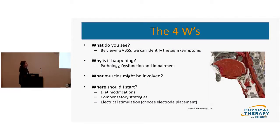So the 4 W's. This was something I took out of my Vitalsim training that I thought was a good breakdown of when to refer a patient for NMES, when we think it's appropriate. Like I said, you view the swallow study and identify what the signs and symptoms are. Find out what is happening: the pathology, so why do they have a dysphagia? Dysfunction: what functional movement is affected? Is it decreased high laryngeal elevation or pharyngeal constriction? Knowing exactly what the problem is.